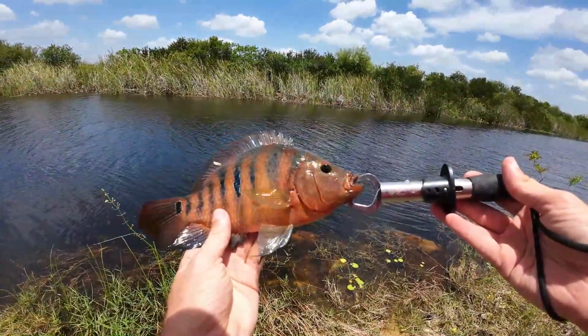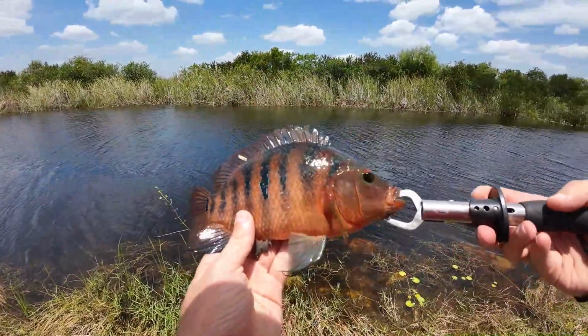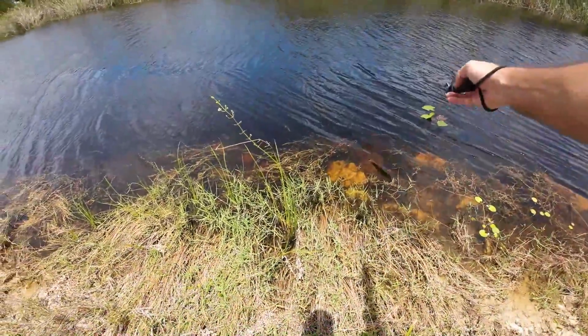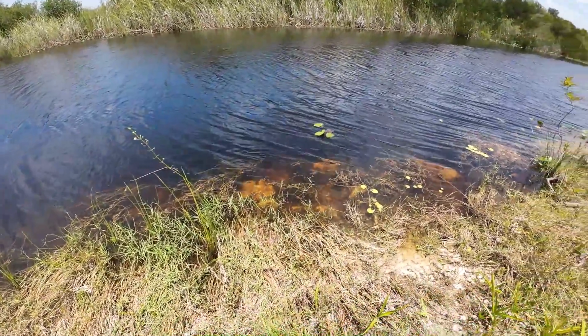All right, so only about three minutes in with the Crappie Magnet, we got our first Mayan cichlid. So we are way ahead of schedule compared to that Nico tadpole. Let's keep going. Let's see if we can catch some more.